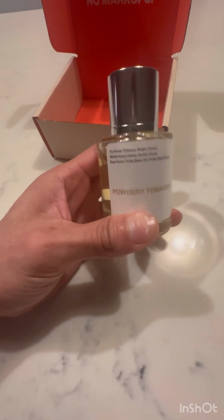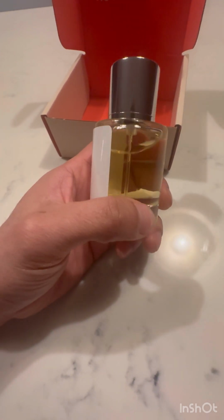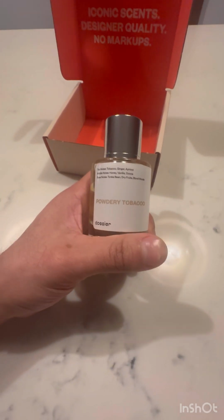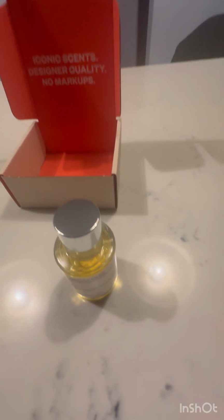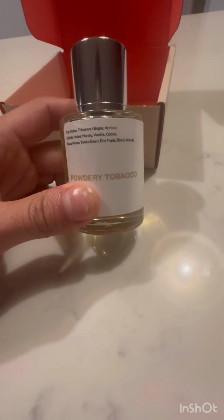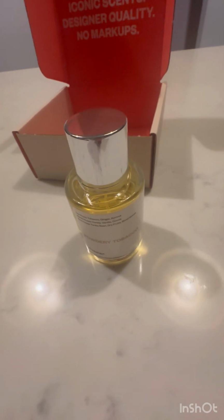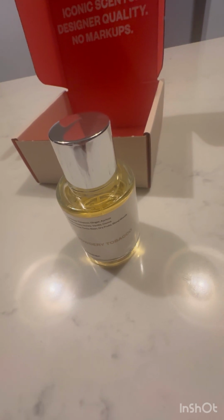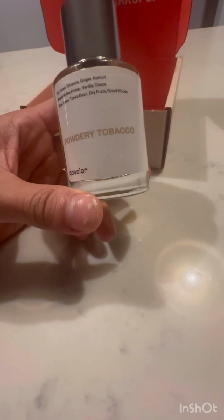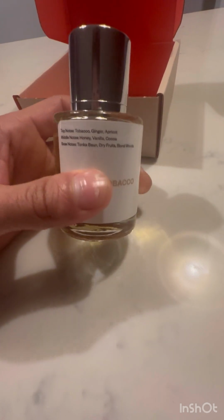But what I seem to find when it comes to these clones is that it's never natural or exactly the same. It always has a chemical scent to it. But I guess we'll see how it is with this. Tobacco Vanille, for some reason, when I first smelled it, I wasn't too crazy about it, but it kind of built up on me. The longer I had the scent on me, the longer I kept smelling it, the more I got drawn to it. And so I like it. I wanted to try this one out to see how close it was to the original. Now that I actually do like the cologne, let's see.